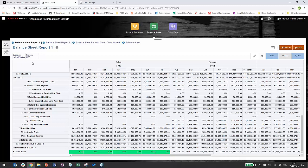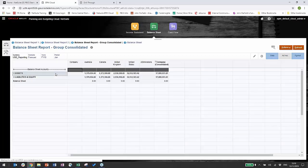And here's just one particular view for one country and one currency, but you'll notice I have a group consolidated report, so we'll show that. And what we have here is we're viewing it in reporting currency for a given month, and we can see what we've got going on across the different months, and in different countries. So we've got Australia, Canada, UK, and United States to give us our overall company consolidated position.